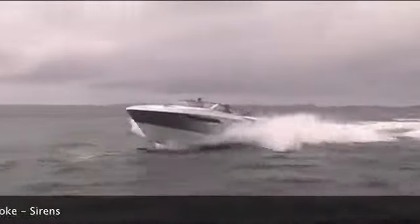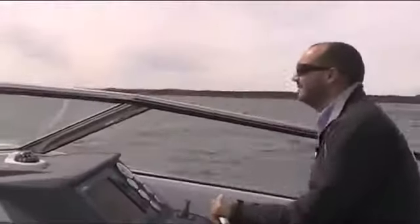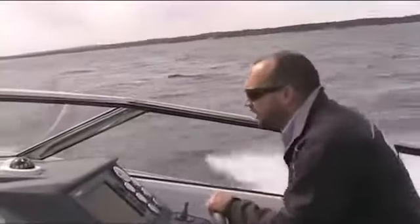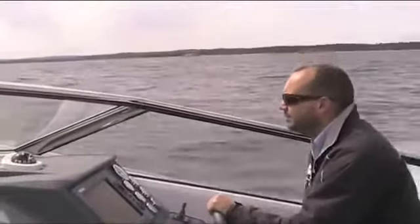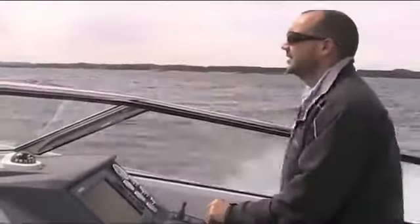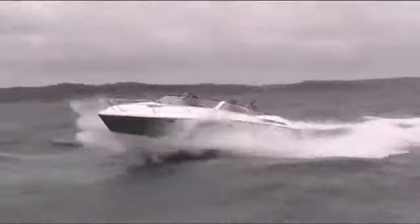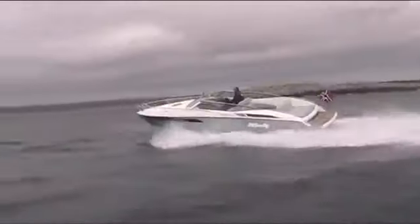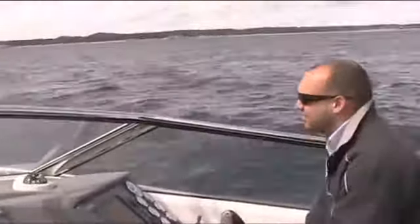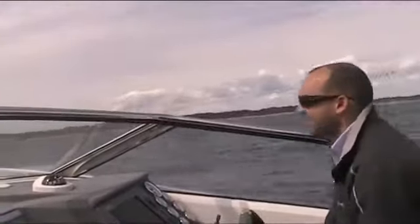30 knots, running into a head sea. Just going to trim in a little bit. That's better. 27 knots, 40 litres an hour. We'd see twice that in the twin engine boat. We're running a single engine and it really is the right setup.